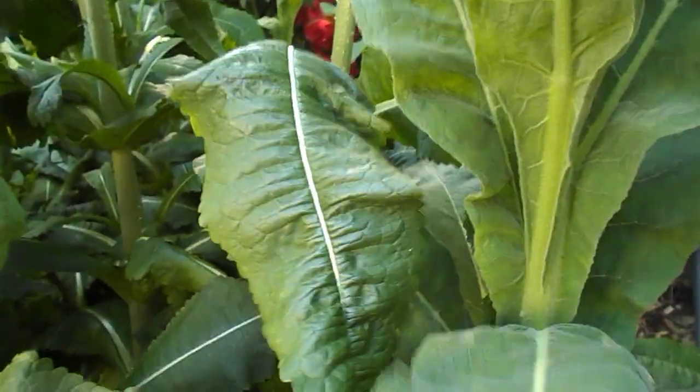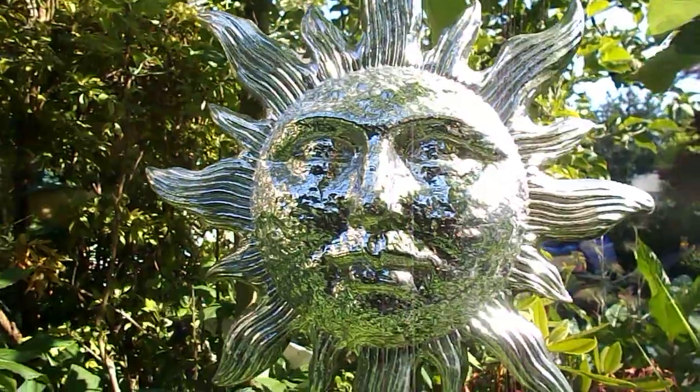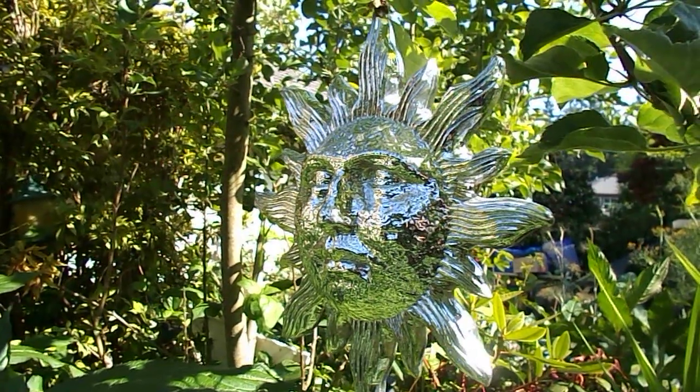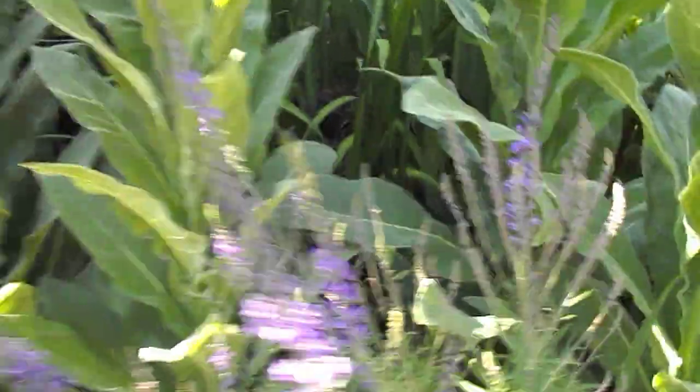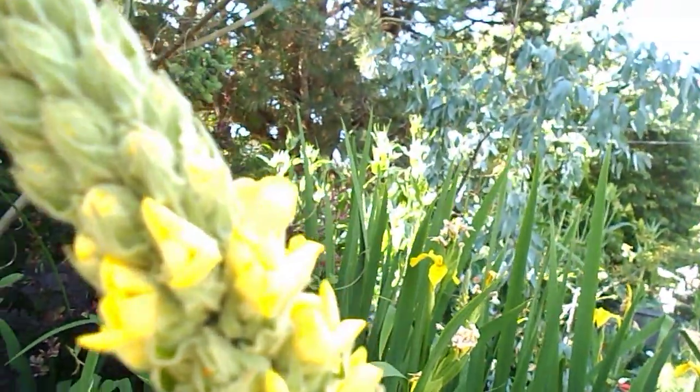Toilet paper. Mullein. Lots of toilet paper. Yellow flag iris. Nice yellow colors, eh?